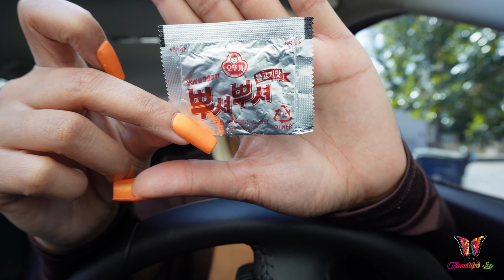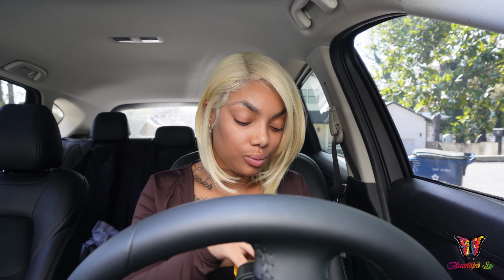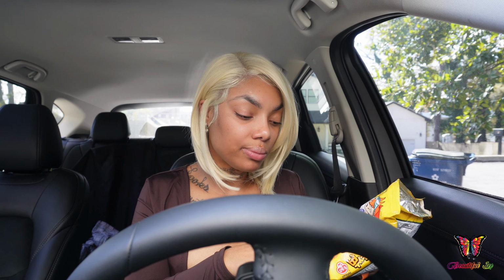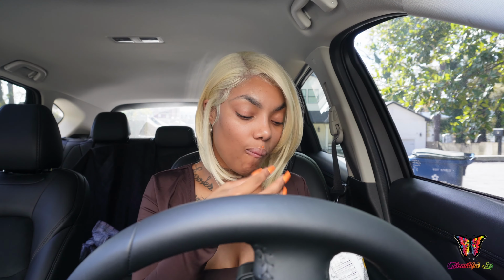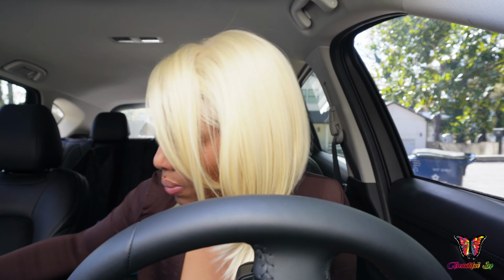This is the same type of sauce as in ramen. I wonder if it tastes the same. Whatever the flavor is, it tastes like teriyaki, like a sweet taste to it. So this flavor just tastes pretty sweet. It kind of reminds me of barbecue, teriyaki, something like that.